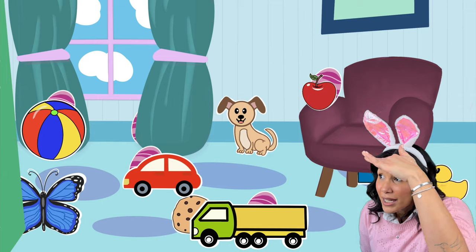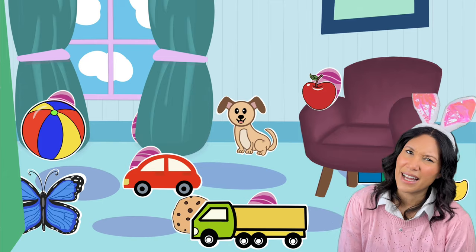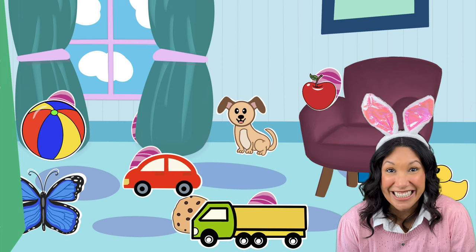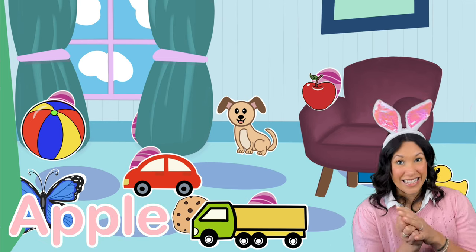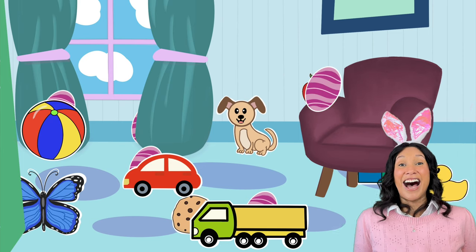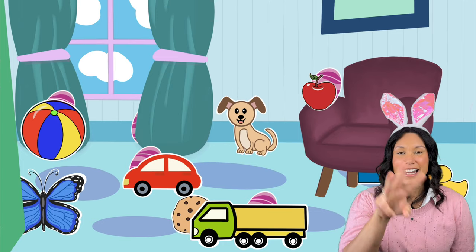Okay, I'm looking. Where's the third egg? Oh, I can see it. Can you see it? I think it's behind the apple. Let's have a look. Ta-da! Wow! That's so cool. We found the third egg.